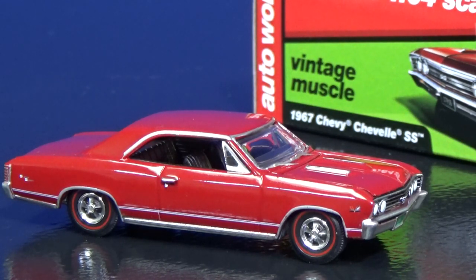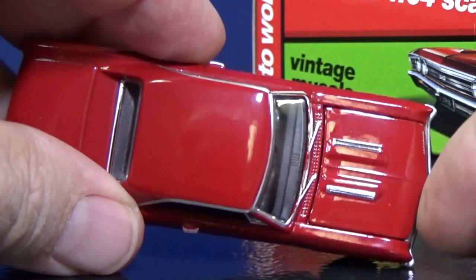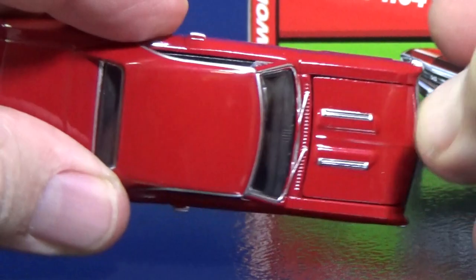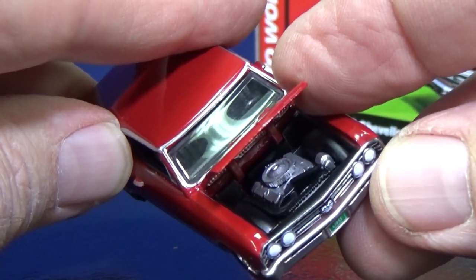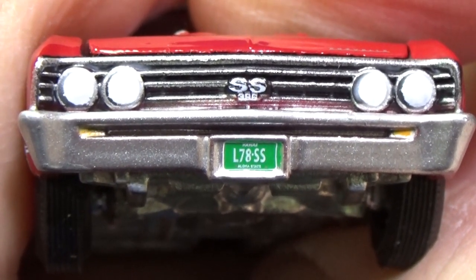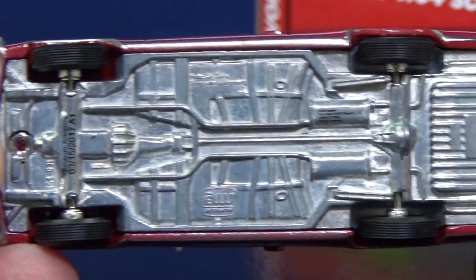So here we have the 1967 Chevy Chevelle SS. Nice rubber tires, red stripe wheels, opening hood. If I can get my fingernail in it, the tiny crack open. There you go. Separate metal, looks like a separate piece for the engine. L78 SS. Even has SS in the grill. Detailed metal base.